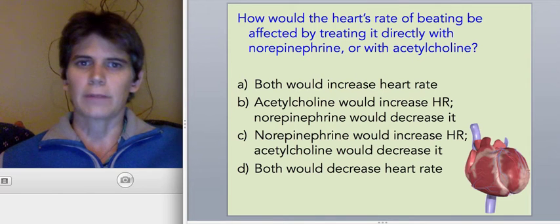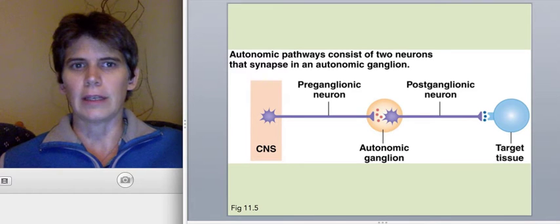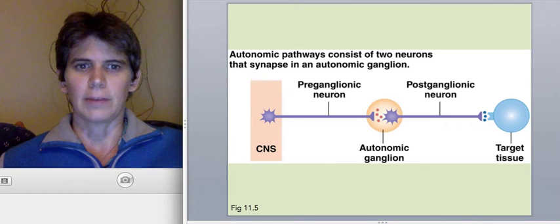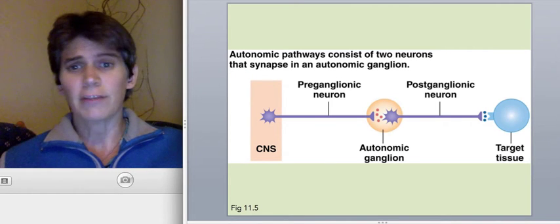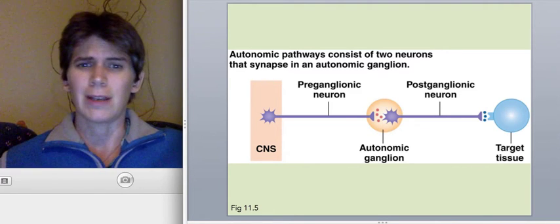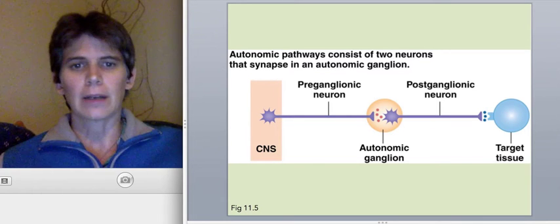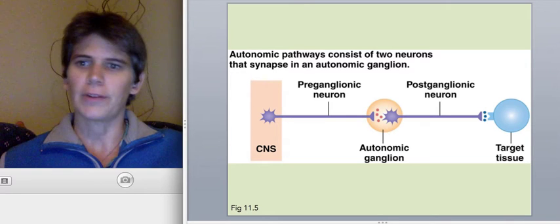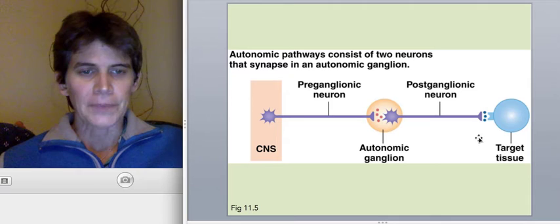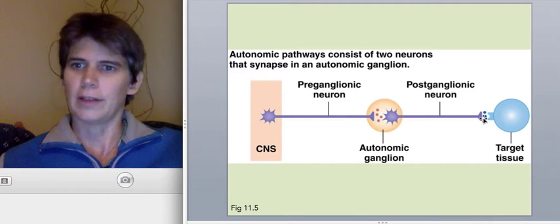Before we did this question, we reminded y'all that there are two neurons in each chain for both the parasympathetic and sympathetic systems. And you might say, who cares? And really, I agree with you. That really doesn't matter from the point of view of any conceptual stuff. But the reason it matters is because there are neurotransmitters that act at each of these two synapses, the synapse at the ganglion and then at the target organ. See that those little circles are neurotransmitter being released in each place.